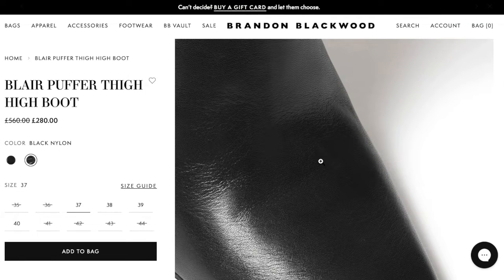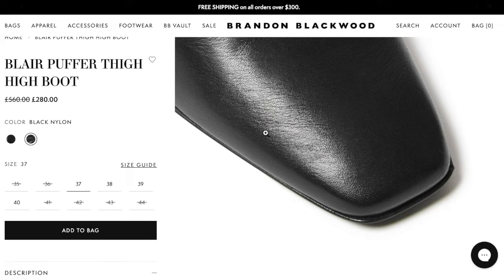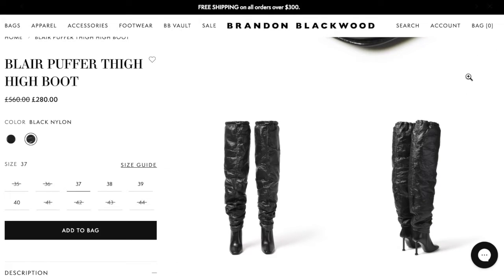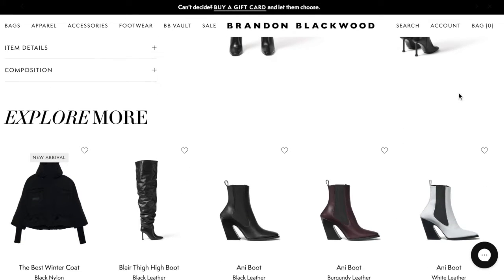If you really, really want to lean into the slouchy boot trend, then Brandon Blackwood have these super long, very slouchy, very statement boots. And what I like about Brandon Blackwood's shoes is that they all go up to like a UK size 11 or 12, which is so unusual for a shoe brand. I really wish more of them would do it. And Brandon Blackwood definitely has a huge order backlog.